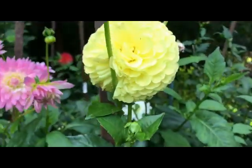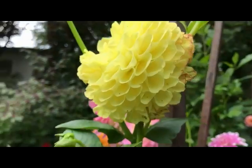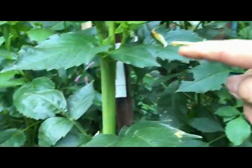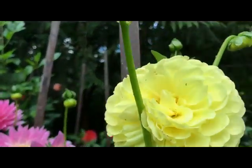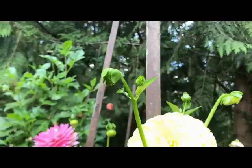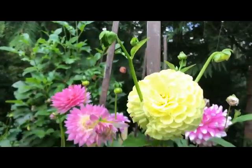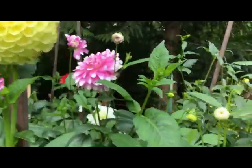This is also a new one to the garden. He's getting a little old. You can see the petals browning up in the back. So that's Clearview Daniel. And it was a very lovely display. And look at that. There's a couple buds up there. With the weather being the way it is, we could see several more flowers from there.